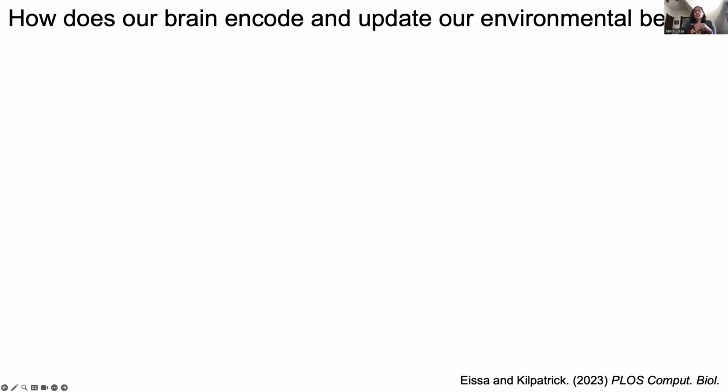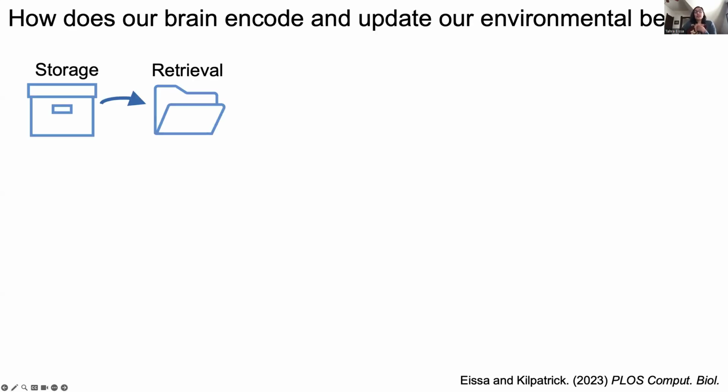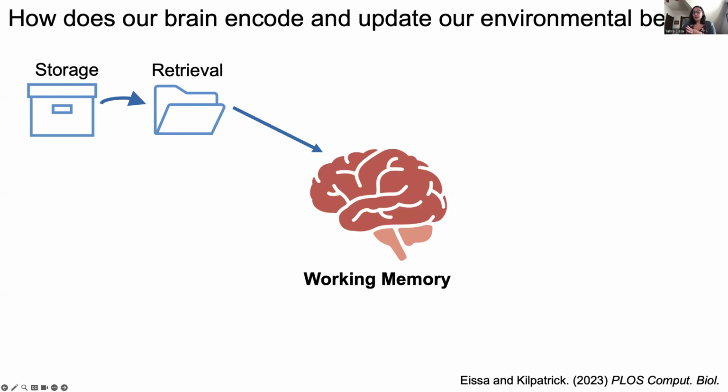So in order to do this, we can start by just breaking down what are the components we would need to ask this question. Well, if we want to encode our environmental beliefs, what we really need is a system where we can store this information and then later access it to retrieve it. So in the brain, we're going to say that this is comparable to working memory. So we're going to focus on our working memory as our system.